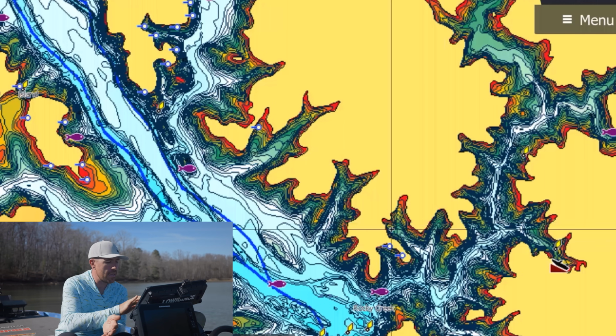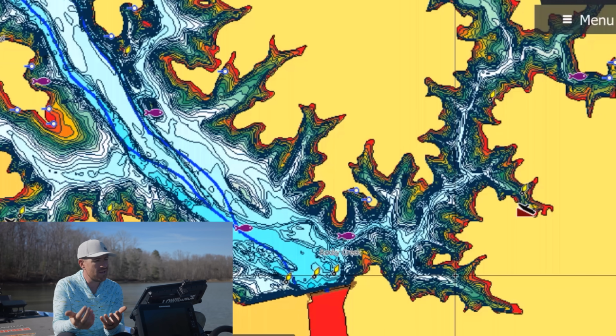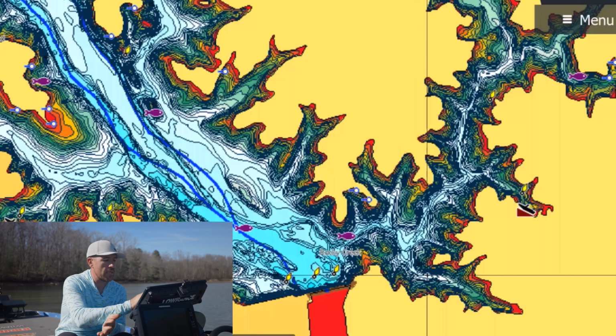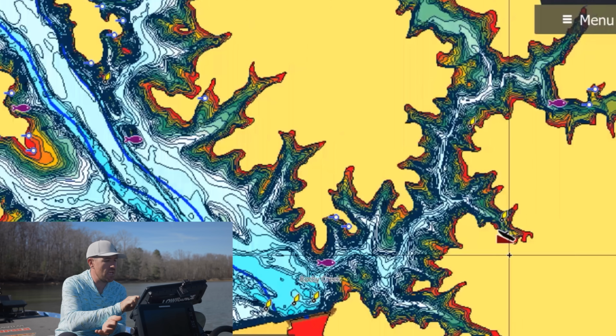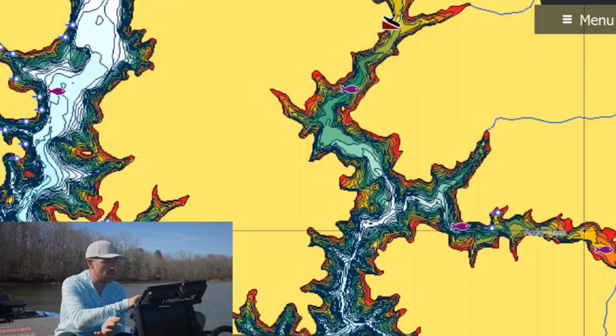All these little short pockets, areas like this, the main pocket right here, I would assume is probably going to be a better pocket come April, maybe late March. They're probably not going to move up in here yet. They're probably still out there chasing bait. But maybe this pocket right here, maybe not the very back of the creek, but this creek arm that goes back in here, right in this area.